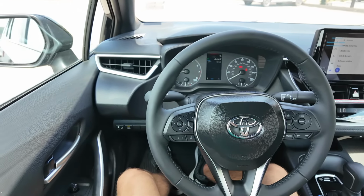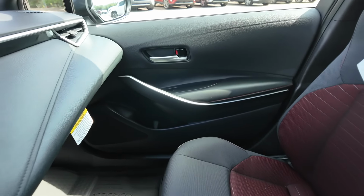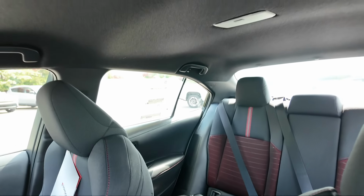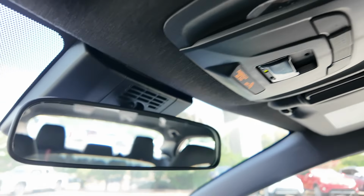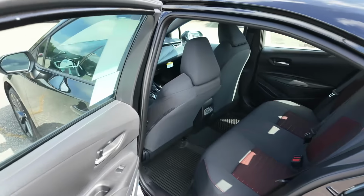One last look at the interior. Nothing really all too new for 2025. This car's been around for a little bit, so maybe soon you'll see a fully new design for the Corolla, but not bad for an economy car. Just kind of gets the job done for the interior. You're gonna get your dome lights up above and then just a basic manual mirror. And then make my way to the rear seats for the Toyota Corolla with the door open.